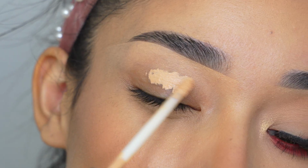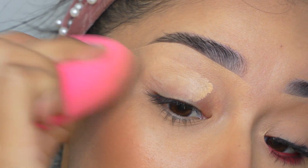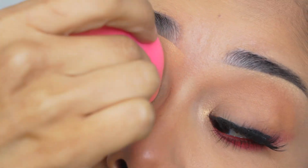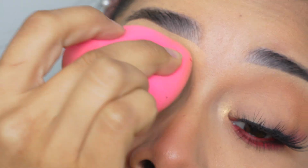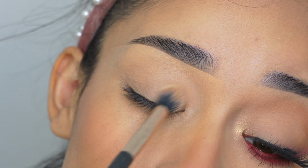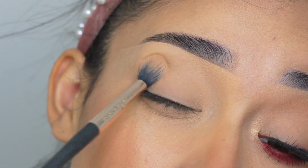Now for the eyeshadows, I'm gonna be using the same Maybelline concealer as a primer for my eyeshadows. I'm gonna be blending it out with the LA Girl sponge until everything is nice and blended and the tone is even on the eyelid all the way up to the brow bone. Then I'm gonna set it with the same pressed powder from Maybelline. I'm using a fluffy brush from Profusion.